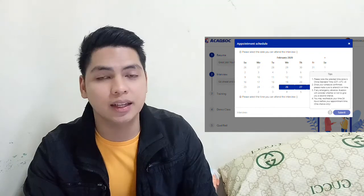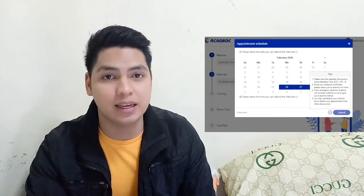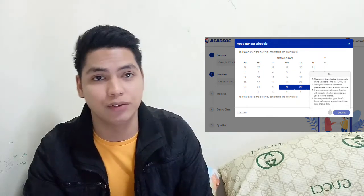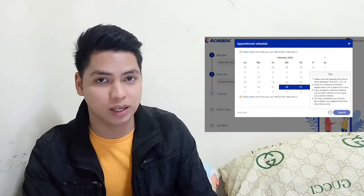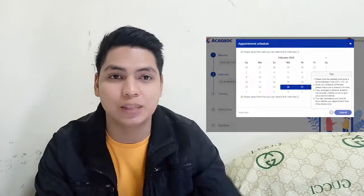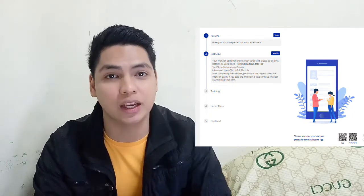And once you have selected the date, you will be provided what are the available time na pwede mong i-take si assessment or si initial interview. So technically, yun na yung magiging start ng process, may initial interview na, then you will be routed to this page naman. So makikita nyo dito yung flow ng magiging application nyo.